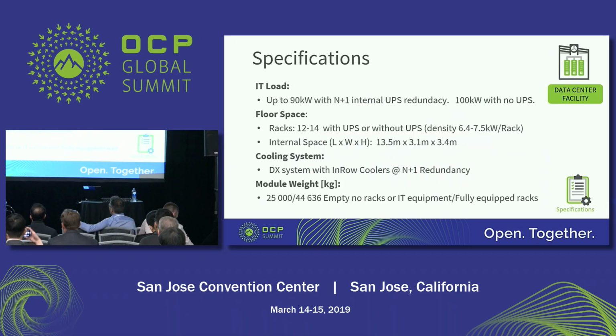So just getting into the specifications of this, we have a 90K all-in-one. We call it an all-in-one solution that includes the UPS, but you can also get one without a UPS. Obviously, that's another option. You get a bit more capacity. We are limited, in this case, to 90 kilowatts with an N+1 redundancy on the UPS. You take that out, we can go to at least 100 kilowatts.